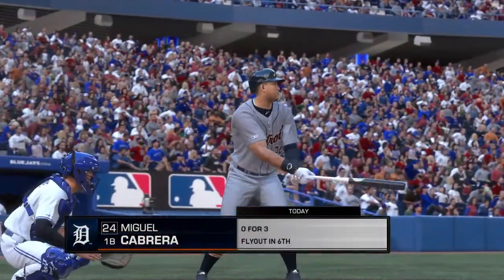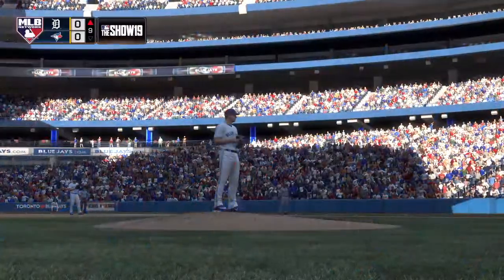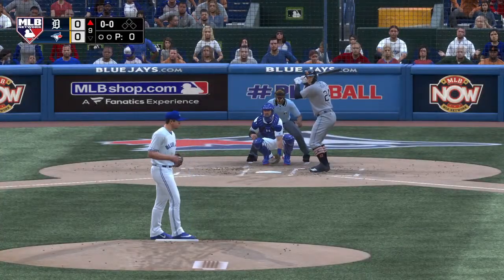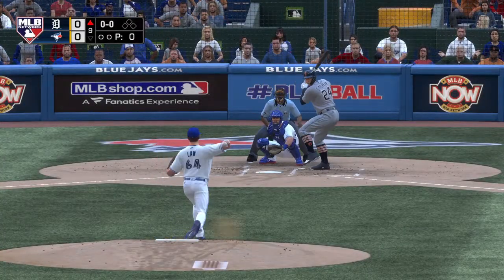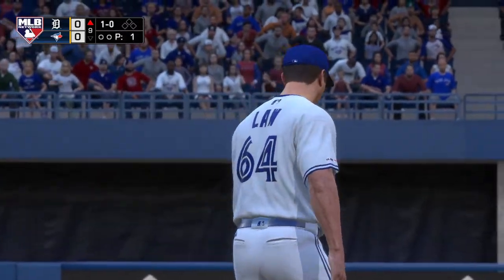Next up for Detroit, Miguel Cabrera. It was a flyout for him in his last trip. Ready with the first pitch. Here it comes. Off we go in the ninth as the first pitch misses for ball one.